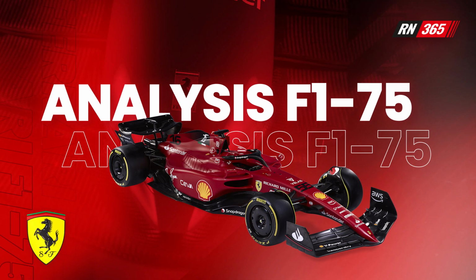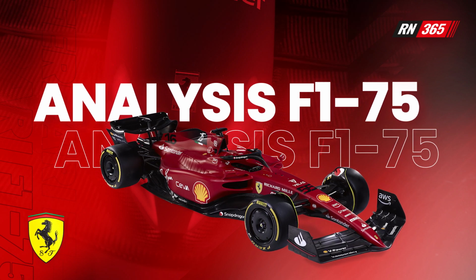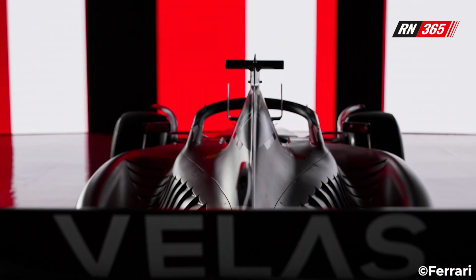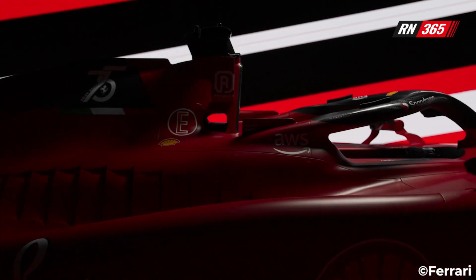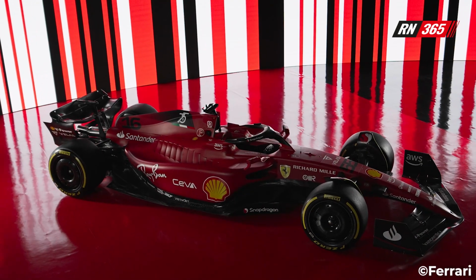Ferrari have unveiled their new 2022 Formula 1 car. Different? Yes, you could say that when you look at the new livery and chassis of the Ferrari F175. The black front and rear wings are reminiscent of the early 90s cars and give the F175 a retro look that have many fans feeling nostalgic.